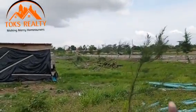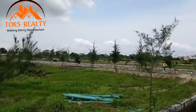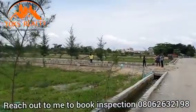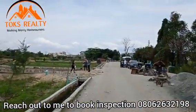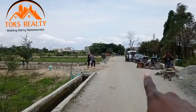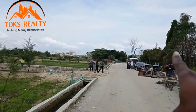So these are the plots selling. We have plots of land and this place is almost sold out already. There is a drainage system already. You can see that is the gating over there. The gatehouse is over there.